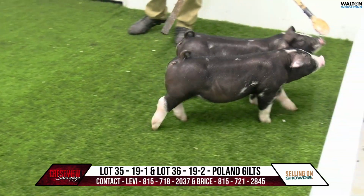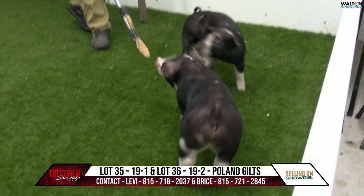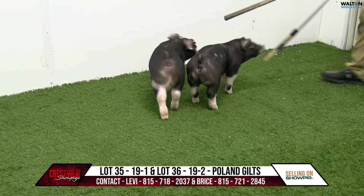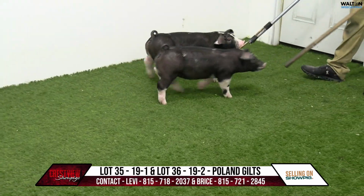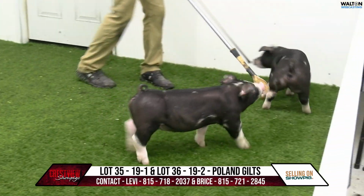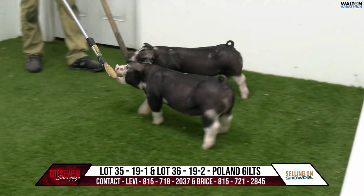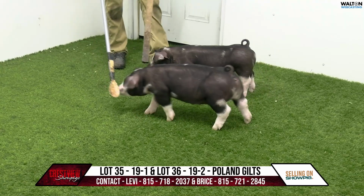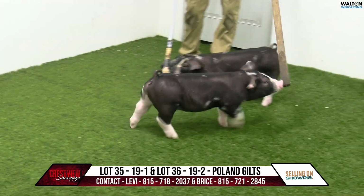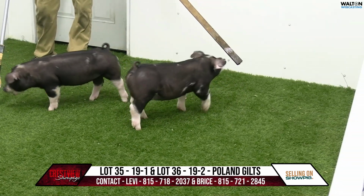Just 6 pigs in this particular litter, but we think these are very, very good for our first litter of Polands. I don't think before my time Levi had any Polands, but I think he likes these quite a bit, and so do I. I think all 6 of these are extremely good and come in different shapes and sizes, but this Dash 1 has everything you'd ever want from a Poland female standpoint.